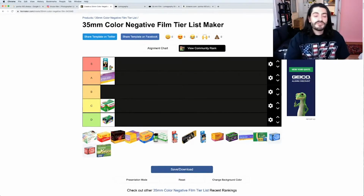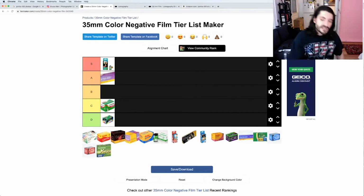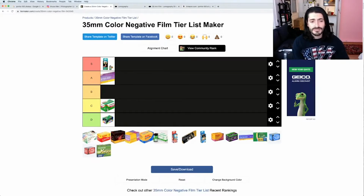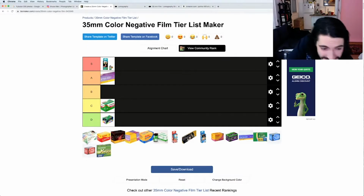Fuji Color C200, I've used it before. I've bought it in the past. I've never been impressed with it. Fujifilm always does really badly if you underexpose it. And it is a good economy film, so I give it a C, not a D. But it's pretty much the lowest on this. It's one of the lowest in these brackets. Absolute trash.